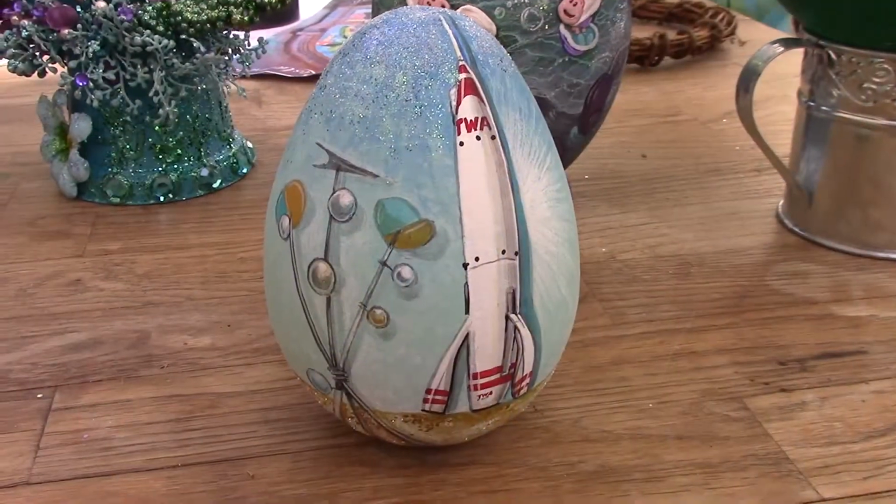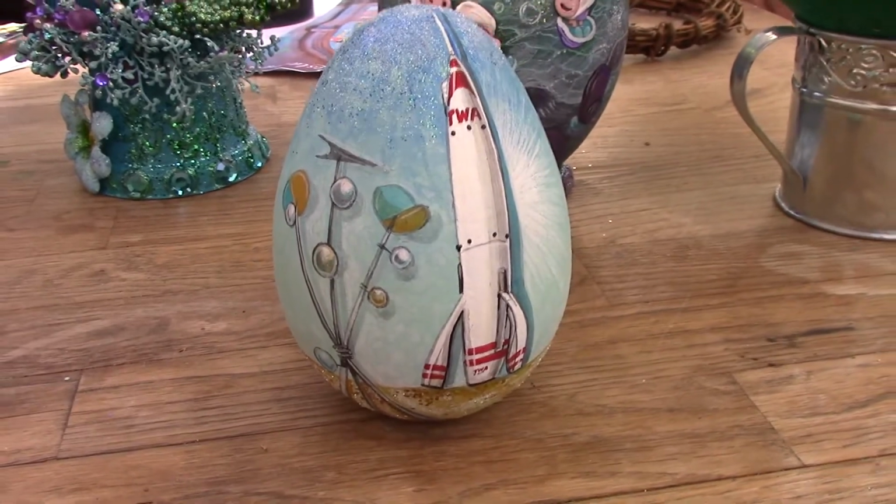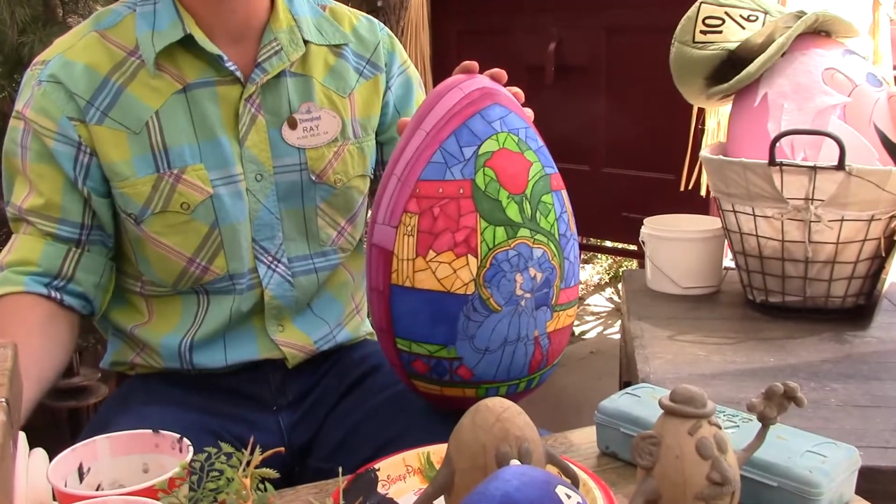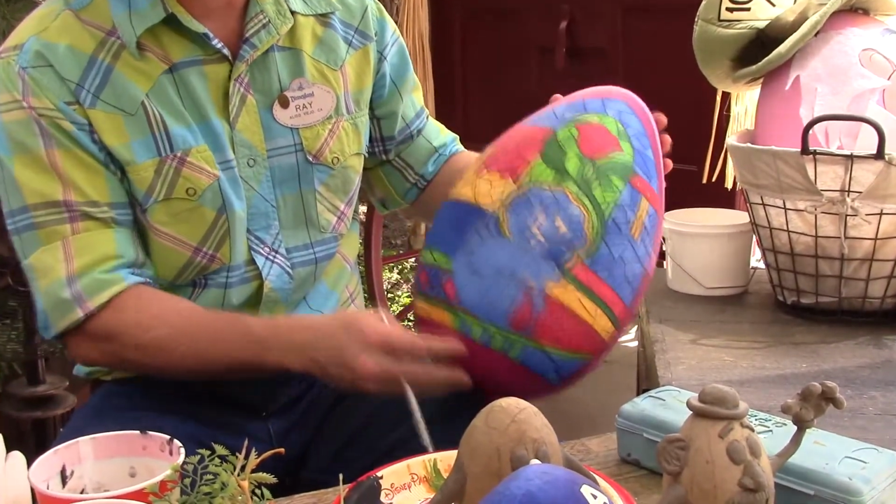And now we're going to go to the Easter eggs. Here's some new additions that we didn't get to see. And then also the Beauty and the Beast stained glass. Here's some more additions to it.